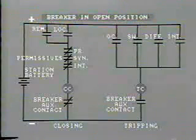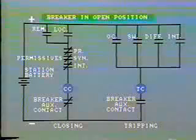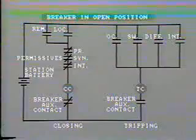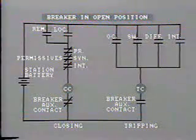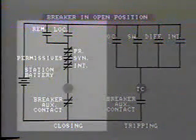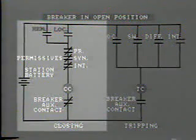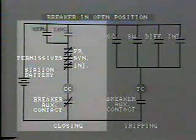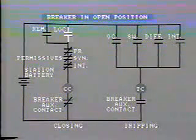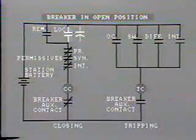The DC positive and negative may be drawn horizontally or vertically. It really makes no difference. You soon get used to working through the circuit to determine the sequence of events. Look at the closing circuit of this breaker. To energize the closing coil, the circuit must be completed by closing one or more of these pairs of contacts. This symbol indicates an open pair of contacts. Do not confuse this with the symbol for a capacitor, which looks like this.